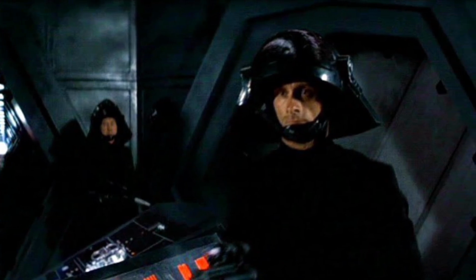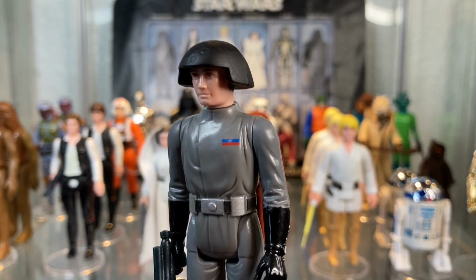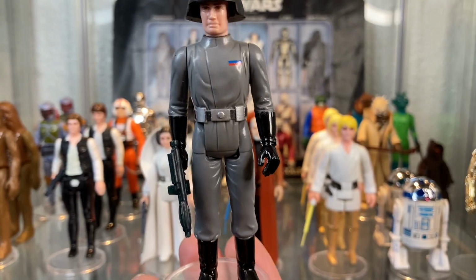Either way, I don't think you can go wrong. No one's going to fault you. Some people love this figure. Some people don't like this figure. I'm all right with him. He does come with insignia, his ranking bars, shiny gloves.